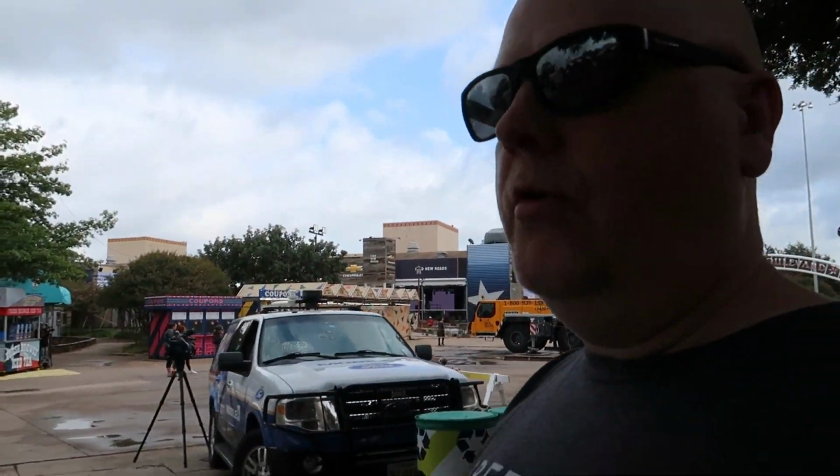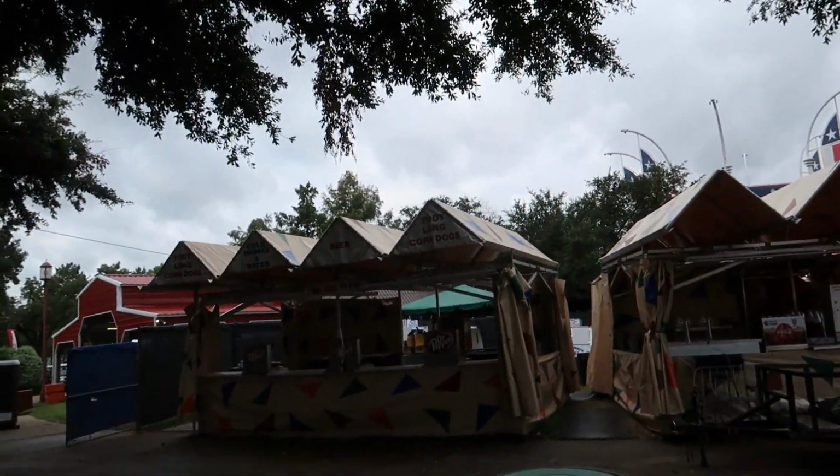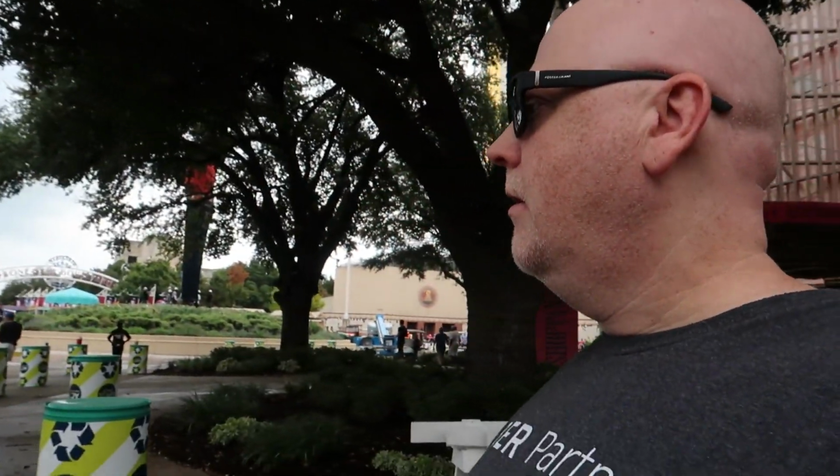A little something a lot of people don't realize. They're like, I can't wait to get one foot-long corn dog. Okay, they got foot-long corn dogs right here. Straight up says it on the thing. Foot-long corn dogs right there. If you want a foot-long corn dog, get one. Go ahead. I'm not gonna stop you.